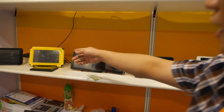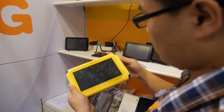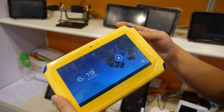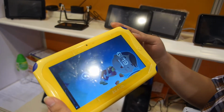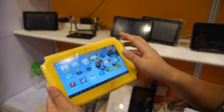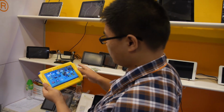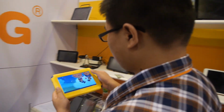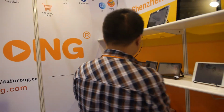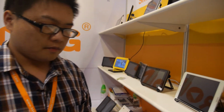This one is a tablet for kids, a children's tablet. What CPU? Action's 702323. Dual core. Dual core? Dual core, yes. Cortex-A5? Cortex-A9. Alright. So how many tablets do you sell every month in the company? More than 50,000 pieces.